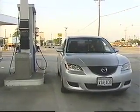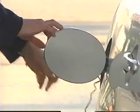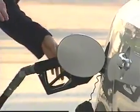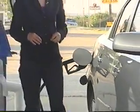And for the sake of this test, we temporarily installed the Energycel on my car. I've been through about 4 tanks of gas since the Energycel was put on. Without it, I was getting about 23 miles a gallon in town. I'm now averaging 30 miles per gallon, and I didn't change a thing, not even the oil.